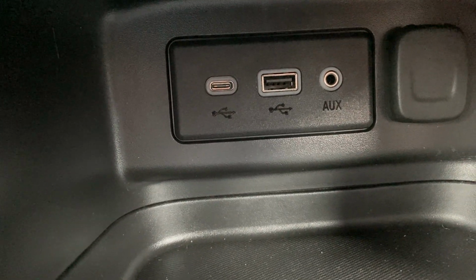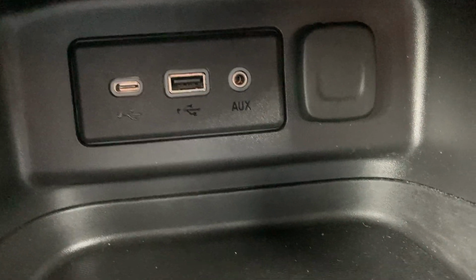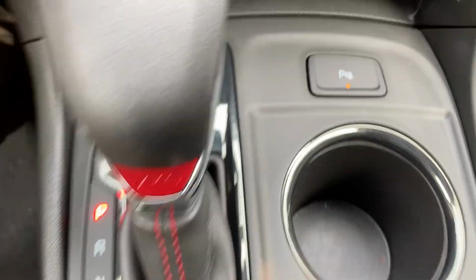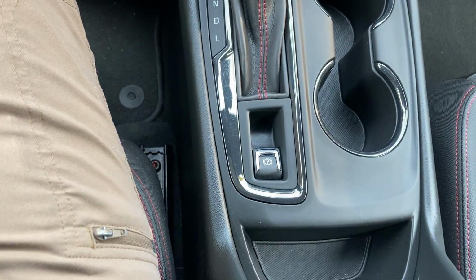You take a look down here, you are going to notice that you have a fast charger, a USB, and an auxiliary port with a 9-volt as well. You do have parking assist and then your all-wheel drive button right by the shifter, as well as your automatic parking brake.